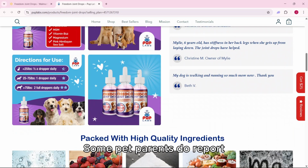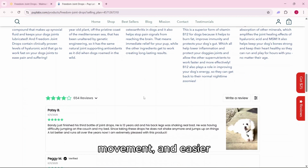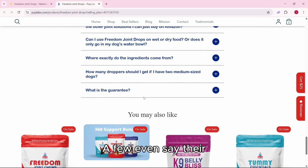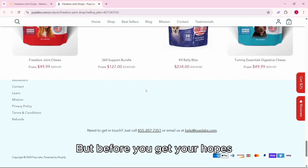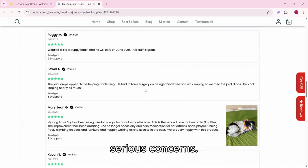Some pet parents do report positive results like increased energy, better movement, and easier administration, since many dogs take the drops without fuss. A few even say their senior dogs started jumping into the car again after weeks of use. But before you get your hopes up, let's talk about the flip side, because there are also serious concerns.